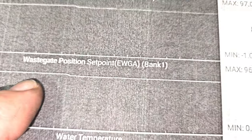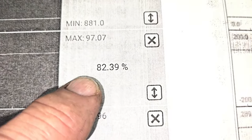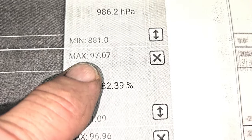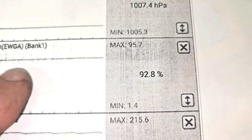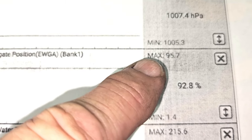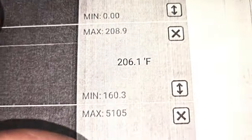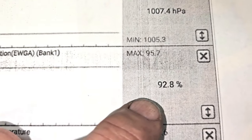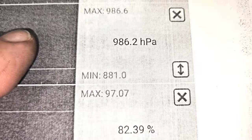I put the wastegate position set point, where it shows the set point and then the actual wastegate position. I was at 82%, 82.39%, and I had a maximum of 97%. Their wastegate position is at 92.8%, and they had a maximum of 95%. So my maximum was higher than theirs, but at idle, which our idle is lower, we're at 82% where they're at 92%. And the main thing is the turbocharger boost pressure.